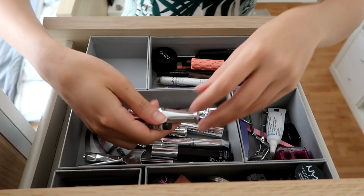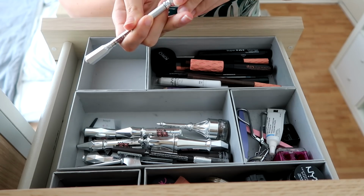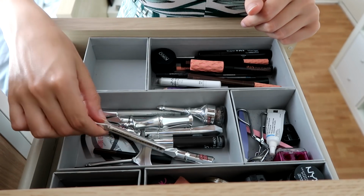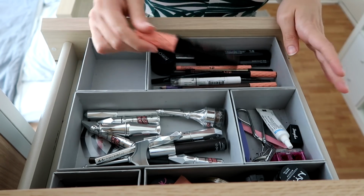Right here I have some eyebrow products. This one's empty, I know that. Pretty sure this is either empty or almost out as well. Nothing's coming out of that anymore. All of the rest of these are still right, I think. Eyeliners, eye pencils, I think all of these are still good as well. I only have one mascara at the moment, which is great.